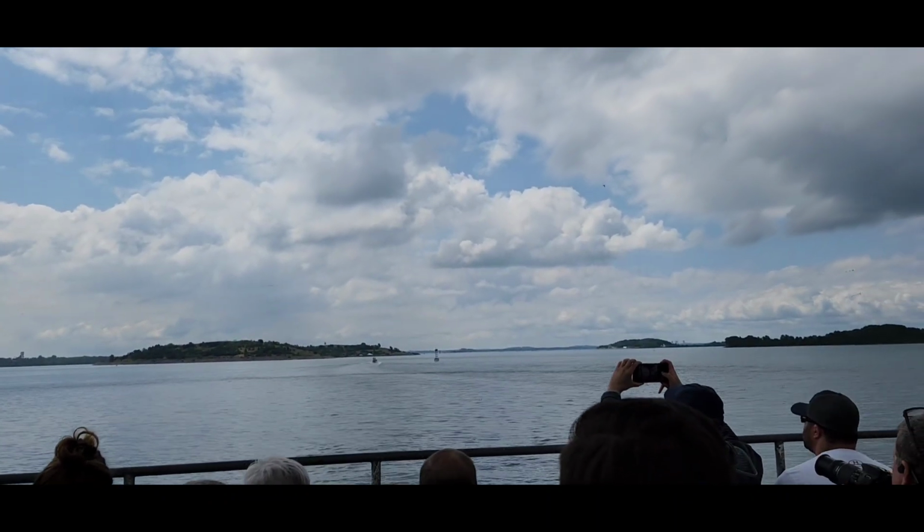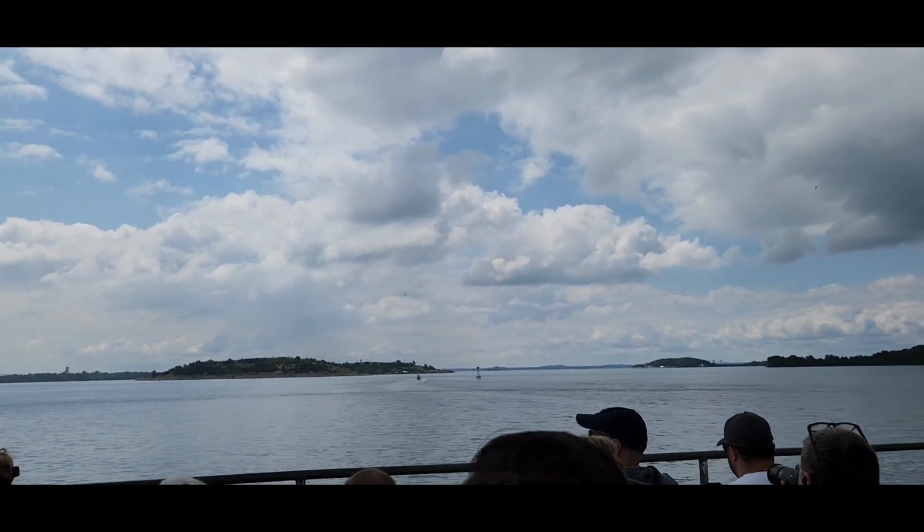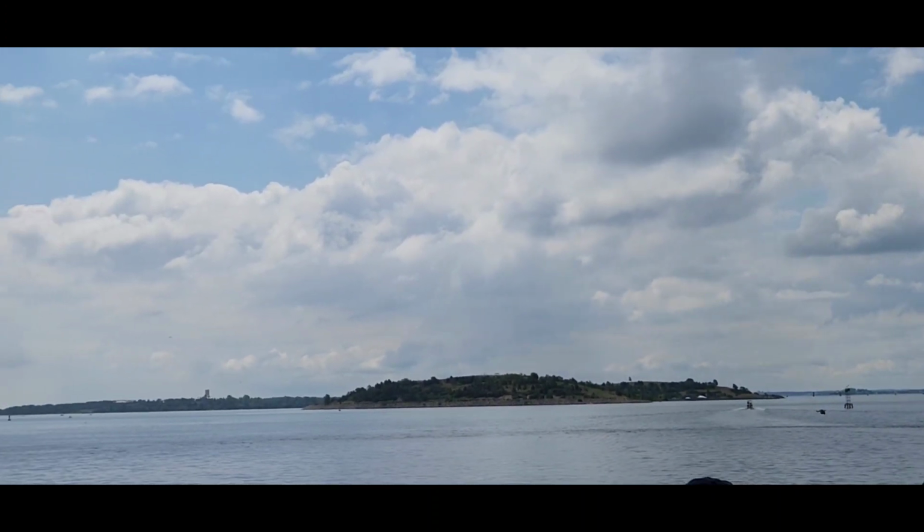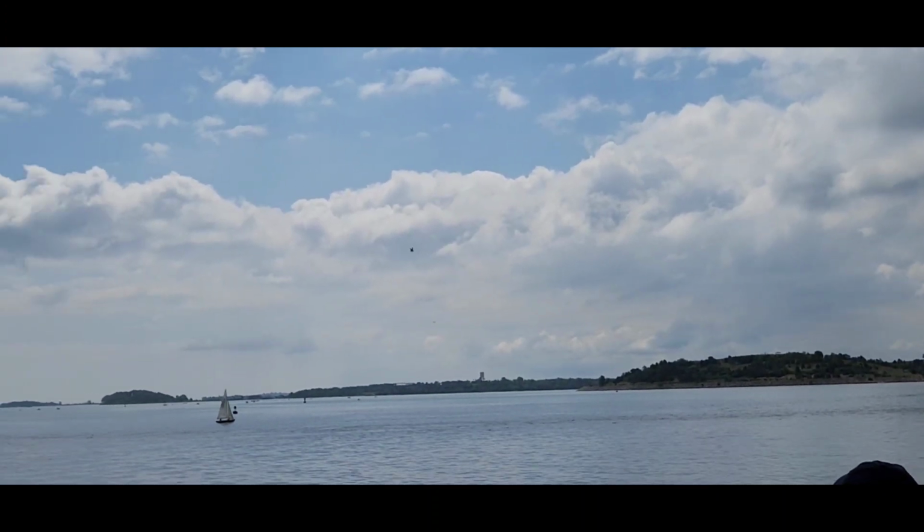Top of that first hill. See that island? I'm going to talk about it in a minute. Now look way out in the distance between two islands. There's a little lighthouse that just flashed. Every 10 seconds it'll flash.